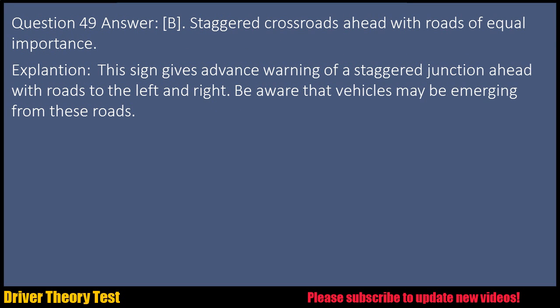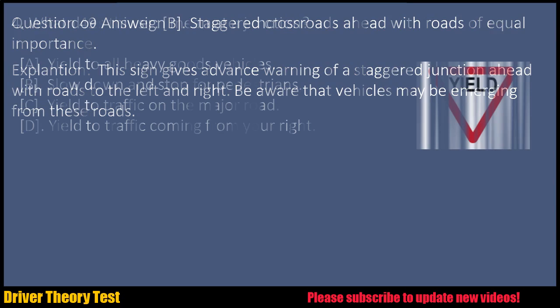Question 49 Answer, B. Staggered crossroads ahead with roads of equal importance. Explanation. This sign gives advance warning of a staggered junction ahead with roads to the left and right. Be aware that vehicles may be emerging from these roads.